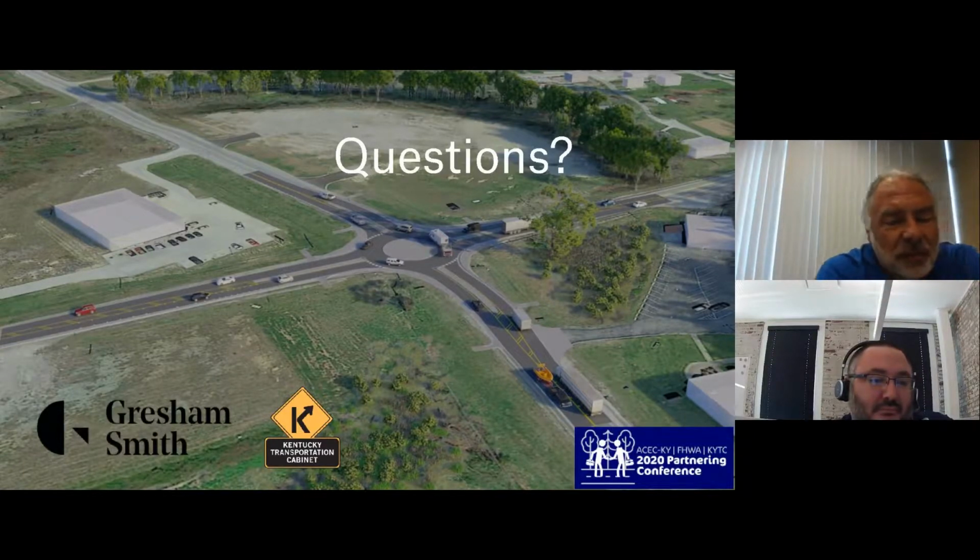Ask the question again, Jeremy. I may have misunderstood. Did the local public agency request the mini roundabouts, or do engineers recommend this action?